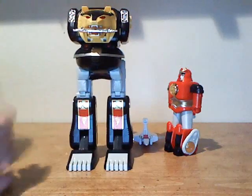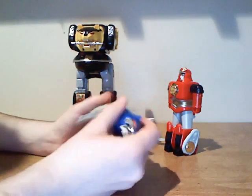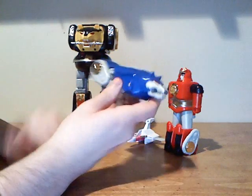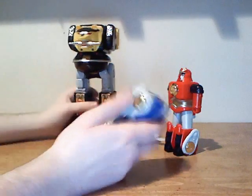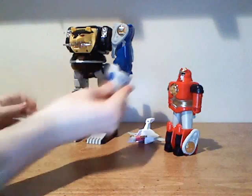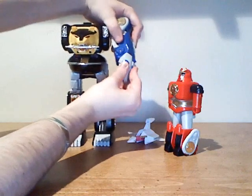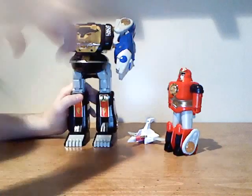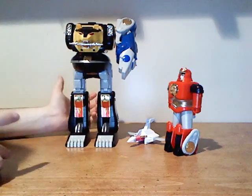Next up, we're going to take the wolf. We're going to fold in his front feet first, and then his back ones. So now in this mode, it kind of can be a spaceship if you really want it to be. But whatever. Connect to the side like so. Then you've got to take the fist cover, and that'll connect onto the side of the wolf. Also, just to let you guys know, never ever buy this entire Megazord without both fist covers. I mean, it just won't work.